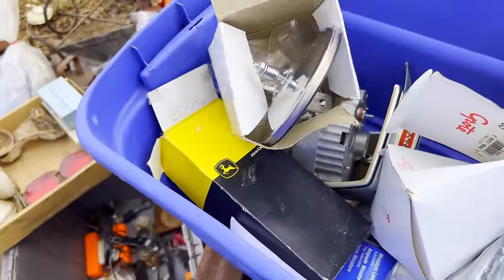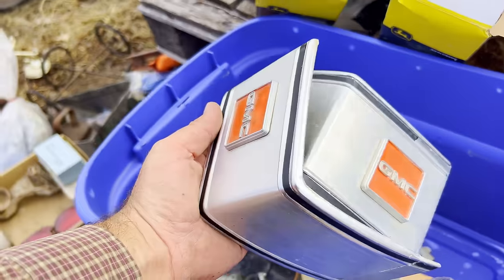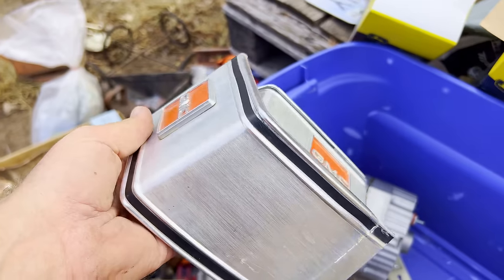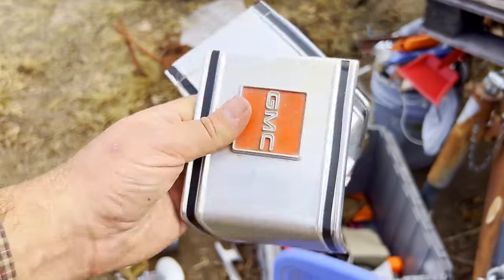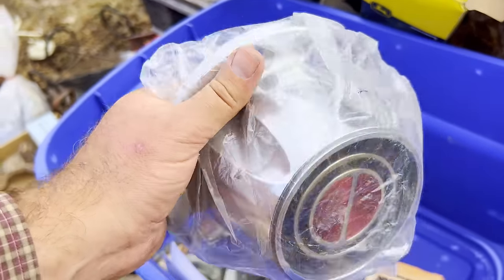In this box here, we've got some brand new mirrors. The main thing I wanted in this tub was the pair of these right here. They're not perfect, but they're still pretty nice, and those sell for pretty good money. I think I gave 10 bucks for the tote, and I'll probably get at least 50, 75 bucks out of the pair of those. In addition to that, here's a brand new Ford cap, so that'll probably sell to somebody.